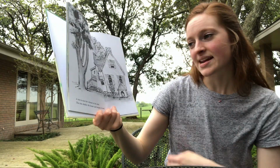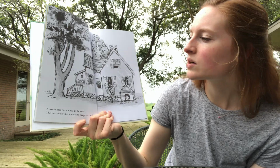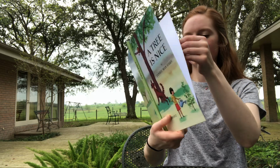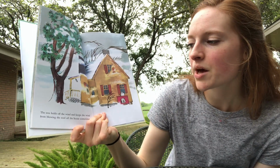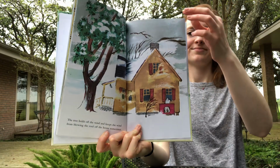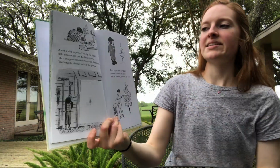A tree is nice for a house to be near. The tree shades the house and keeps it cool. The tree holds off the wind and keeps the wind from blowing the roof off the house sometimes. That's a windy day. A tree is nice to plant.